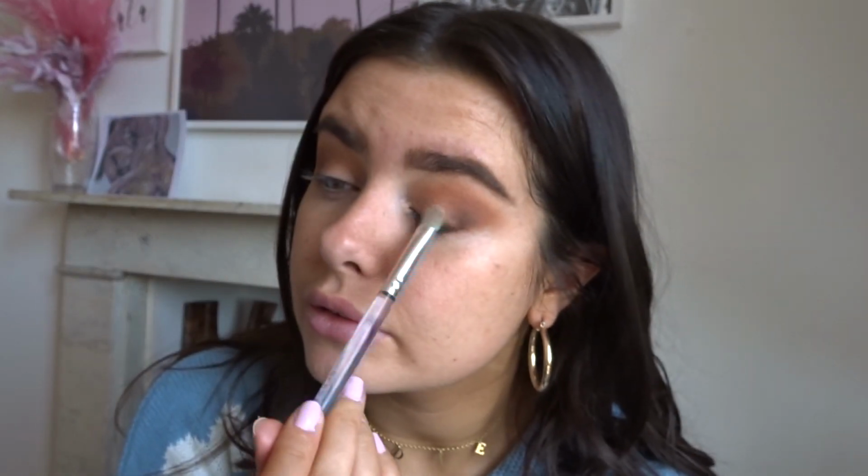For the lid, I have this lovely champagne-y colour. Not too gold, not too pink, just really nice in the middle. I love this. I wear it all the time. That just goes all over the lid. You see that? It really wakens your eyes.